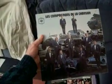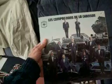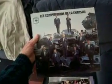Plus, even if you don't know any of the songs or this group of singers, it is a pretty cool cover. All in tuxes in the scrap yard. And my other copy, the record comes out of the end here. This one comes out of the inside. Pretty weird. Same label but different pressing.